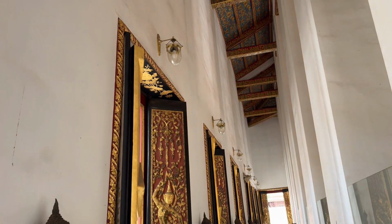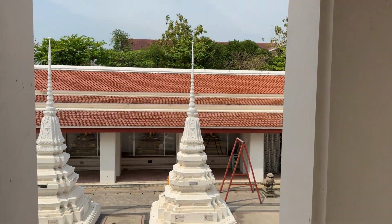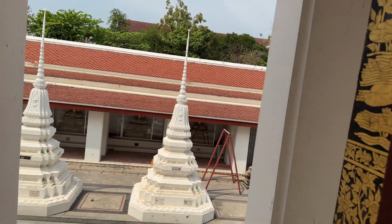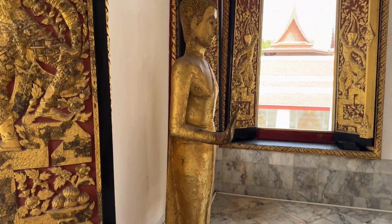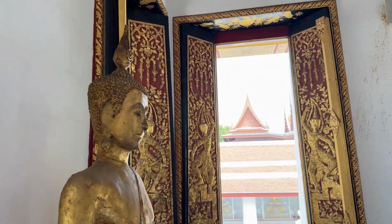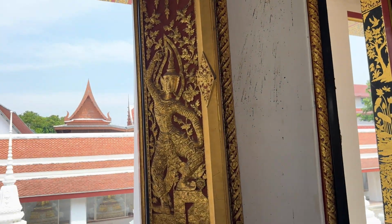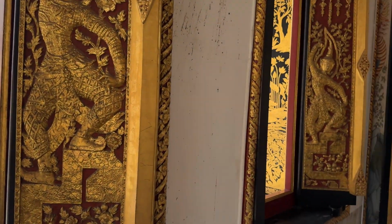Really a cool building. And right here in the window, so you can look out at that cloister, and you can feel the nice breeze coming in here. And another standing image here. You can see where the birds have set up there on that speaker, and more of the temple over that way with the monk quarters and stuff.